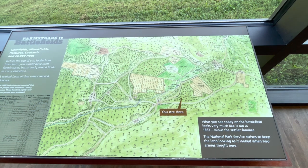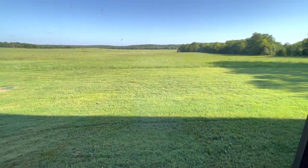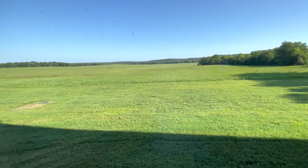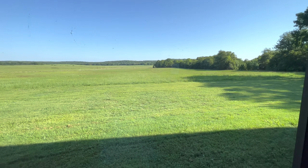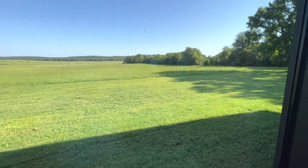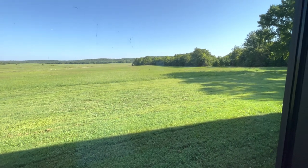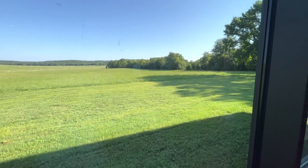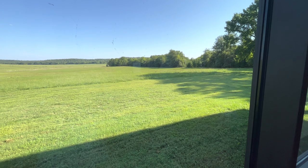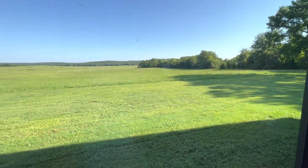Here's a view of the battlefield from inside the visitor center. And if you look out there, they've kept it pretty much the way it was at the time of the battle, minus the farmsteads and the settlers. But if you look off in the distance, over here is Elkhorn Tavern behind those trees right there. And you can see that hill back there, that's Elkhorn Mountain, and there's a rocky outcrop there where there was quite a bit of battling. The Confederate forces held up there and the Union forces basically smoked them out.